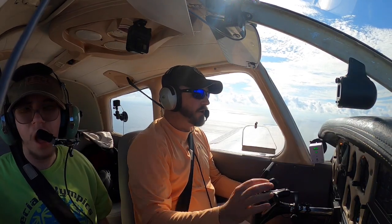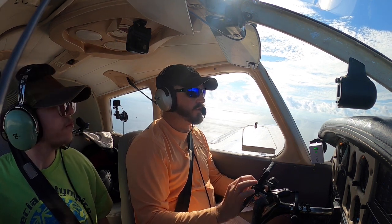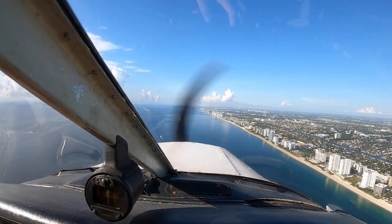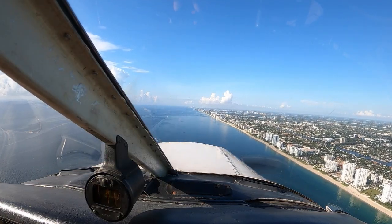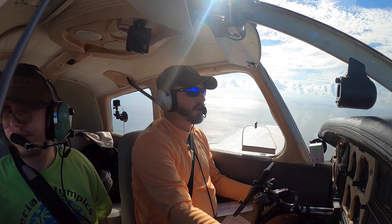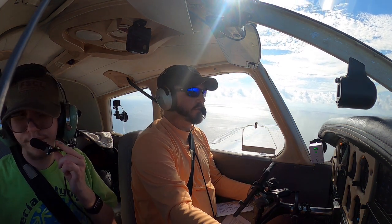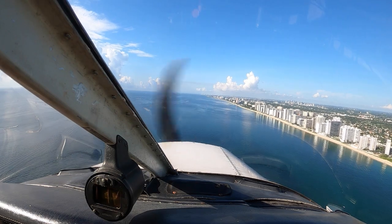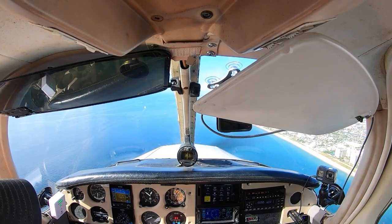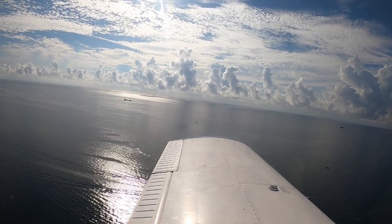Fort Lauderdale Tower, Cherokee 8633 Echo is approximately 4 miles north along the shoreline, requesting South Shoreline transition. Number 8633 Echo, Fort Lauderdale Tower, altimeter 3007, southbound transition offshore at or below 500 feet is approved. Southbound transition at or below 500 feet approved for 8633 Echo. And number 33 Echo, squawk 0152. 8633 Echo is squawking 0152.